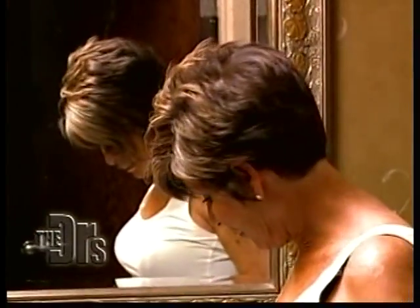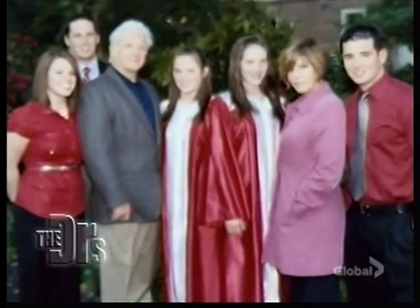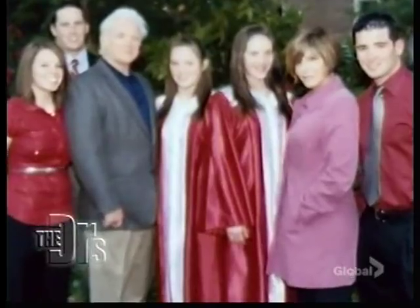I have done everything. I have exercised, eaten healthy. Nothing has tightened it up. It's all just flab. I had looked into liposuction, but the recovery time, having 5 children, I just didn't have the time to do that.